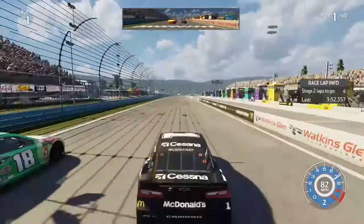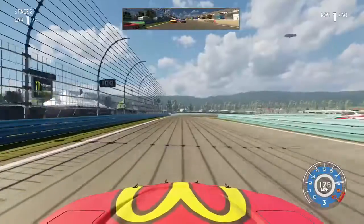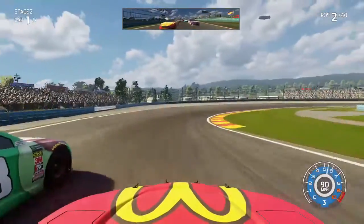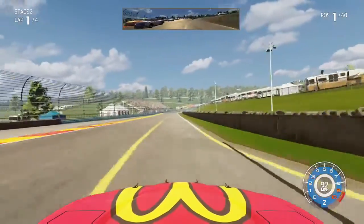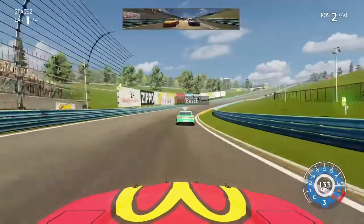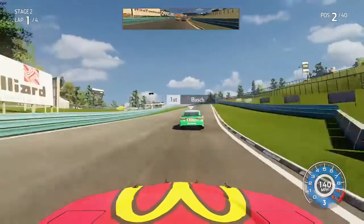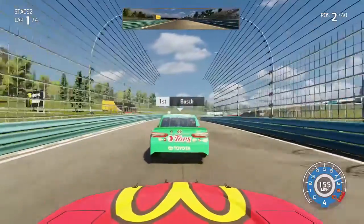Stage 2 is underway here in Watkins Glen as we head down into turn 1 side by side with the number 18 car of Kyle Busch, braking early now as we slide up the track a little bit, just about making contact with him, but we get very sideways on the exit of the corner and completely blow our chances of taking the lead here in Watkins Glen. But we get a big solid run through the S's and closing up on the back of the 18 very quickly.